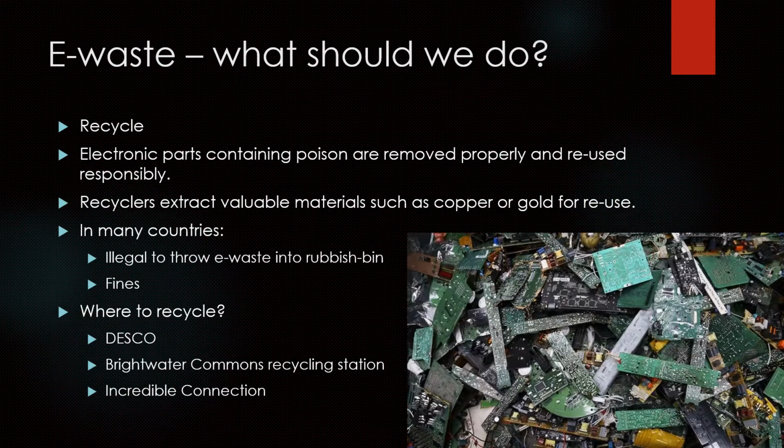That's why it's important to recycle. And when you recycle, there are some people that specialize in taking out all of the useful elements and materials inside these devices, and they can then resell it, and it can get reused to make something new, something useful for somebody else. In many countries, it's actually illegal to throw e-waste in the rubbish bin, and you will get a fine if you do that. In South Africa, it's not. But there are a lot of places where you can go to recycle, and there are even companies who will come and fetch your old computer from you because it's valuable. There's stuff inside that they can sell again.